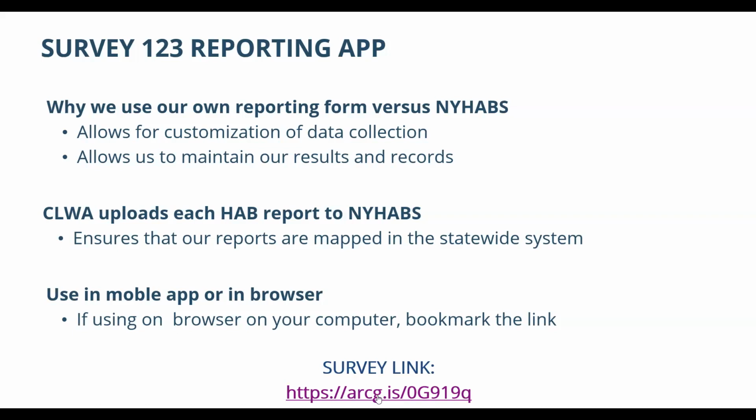So this is just a way to break down what percentage of your zone you think you monitored: less than 25, 25 to 50. Again, this is really just an estimate here. So feel free to take a little liberty and just do your best guess.